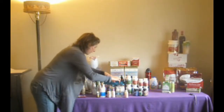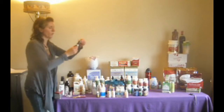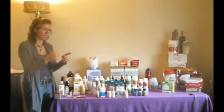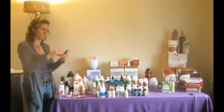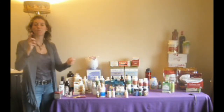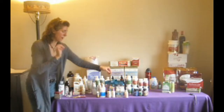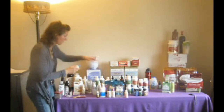Let me see what else I got in here. Oh, my Sandelwood Moisturizing Cream. Yes, I got this container from someone else, and I loved it. I was able to put all my Sandelwood Moisturizing Cream in there, so I don't have the container itself to show you. But it pumps out, so I can get just the right amount of product that I need and not overdo it, because there is a lot.